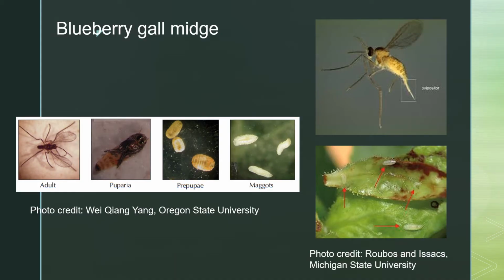The blueberry gall midge is distributed in the northern and southeastern United States. The larvae damage the bud tissue and this will lead to bud abortion. If you don't have a flower bud, you're not going to get a flower, you're not going to get a fruit. Luckily, these have low dispersion rates and their populations are slow to increase, so we can monitor these populations so they don't get out of control. In the event that they do, they can cause up to 80% yield loss.